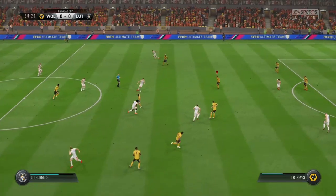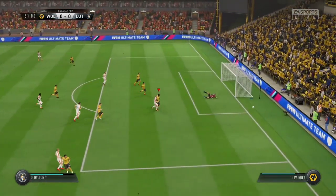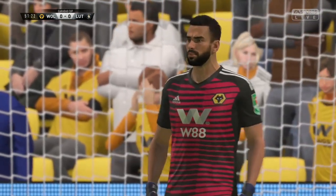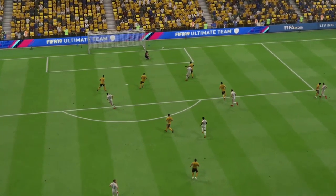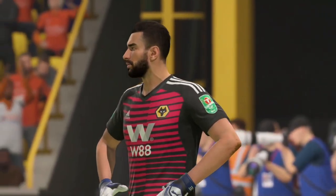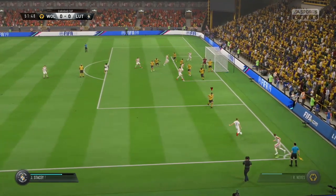Collins. He could lay it off to the supporting player. Came in with a challenge. Anticipated the direction of the pass and was able to intervene. It's good work between these two. He's reached it and turned it aside.